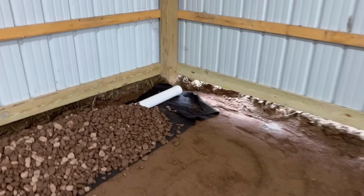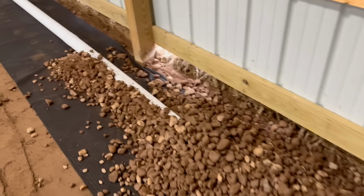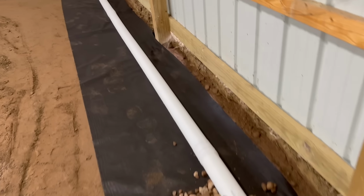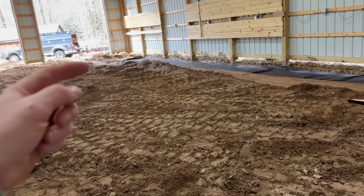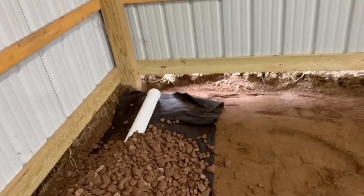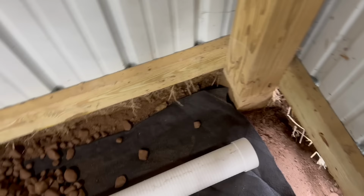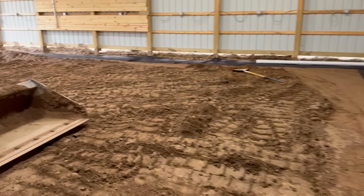Okay guys, this is what we're doing. We put our paper down under it. We got the pipe down through here and we're burying the pipe with the stone. I got a 90 here and it's gonna go right down there. It's gonna 90 and go outside, and we're gonna switch from perforated to solid pipe. We do have a cap on the end of here to stop anything from getting in there. That's how we're doing it.